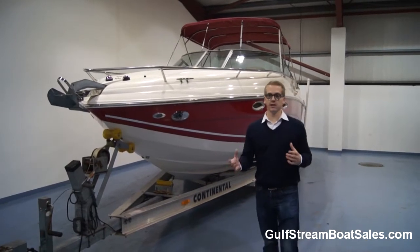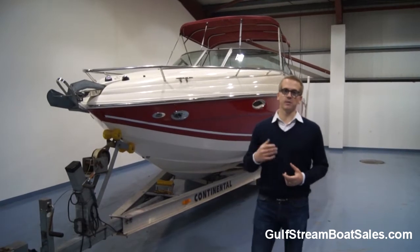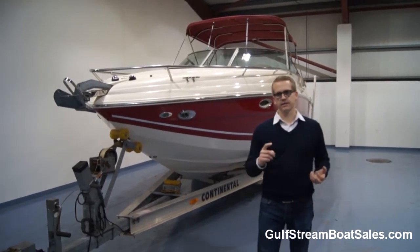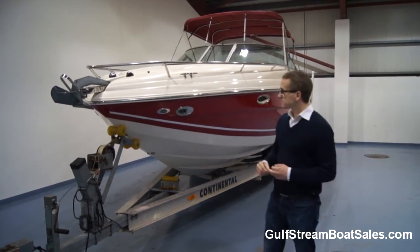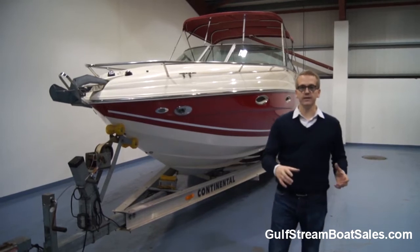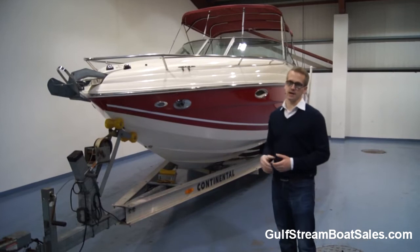Rinker are a top quality builder. I know them really well, and I know this era of boat very well because we were the Rinker agent for Ireland from 2006 to 2011 or something. This is an 06 boat. We didn't sell this originally. This boat came out of the States and it's had one owner here in Ireland. But I know the brand really well, and this one's a great example.